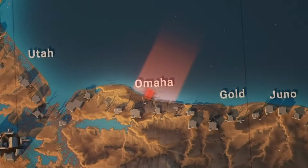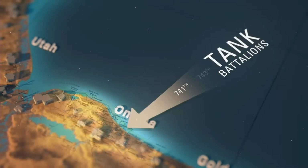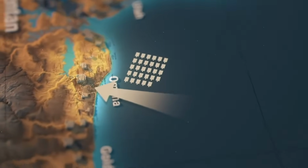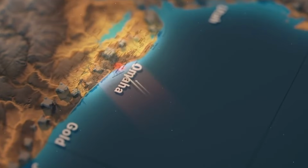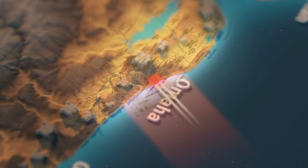The 741st, 743rd, and 745th Tank Battalions were supposed to support this zone. 27 out of 29 Sherman DDs of the 741st Tank Battalion sunk while attempting to reach the shore. The commander of the 743rd Tank Battalion decided to land their duplex drive tanks straight on the beach. A part of the 745th Battalion's tanks, along with the command staff, couldn't reach the shore until 10 a.m. on the 7th of June because of the storm and heavy fire.